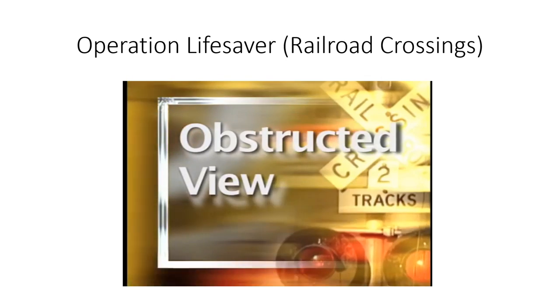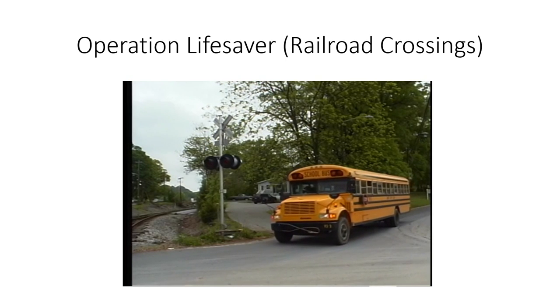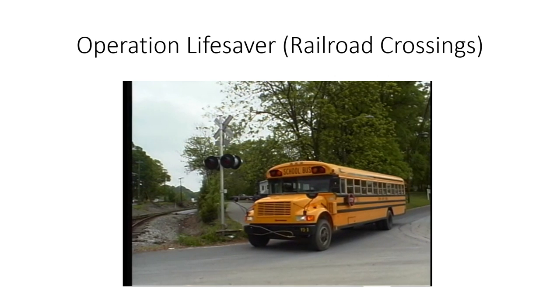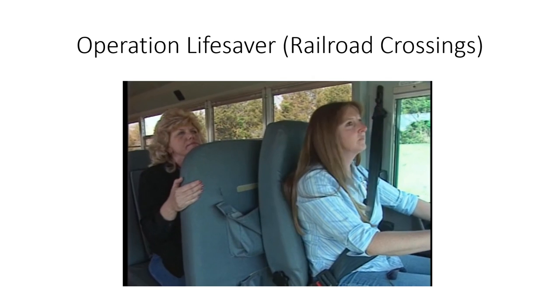Obstructed views can prevent drivers from seeing down the tracks at stop lines. Sometimes it's a matter of inching up past a pole or tree. Let's see what this school bus instructor recommends to her new driver.